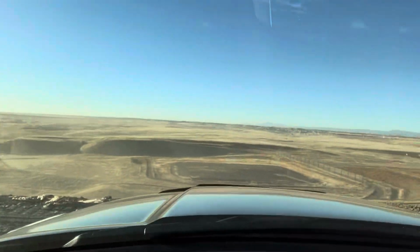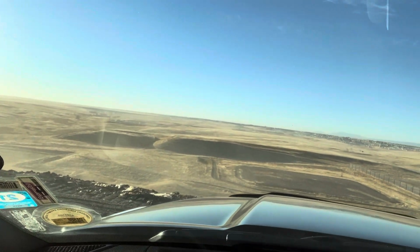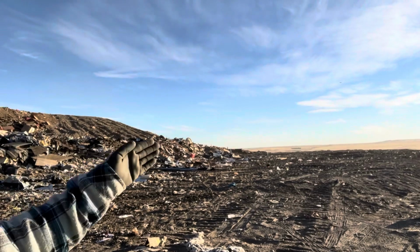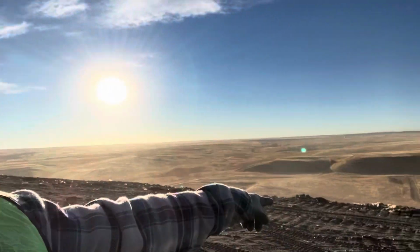So let's get in and pull up and drop this stuff. You gotta be careful here. If you look out here, straight drop off. This pile that we've been dumping here at the landfill, this pile behind me just creeps closer and closer to this edge. So there's not a whole lot of room to operate. Go back and check that we're clear.